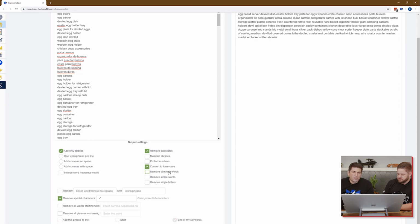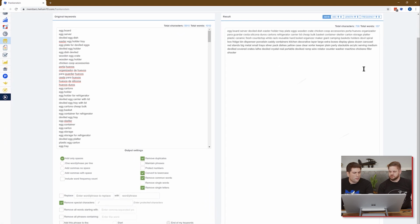One other thing I'm going to do is I'm going to go ahead and take off the common words like the, and, I probably figured those keywords are going to be in my listing anyways. I'm going to remove single letters like A or I. I'm sure those will get in there somehow. And so our final list is 107 keywords.